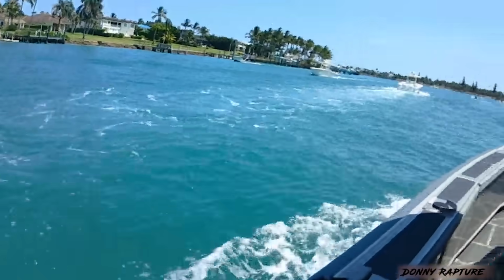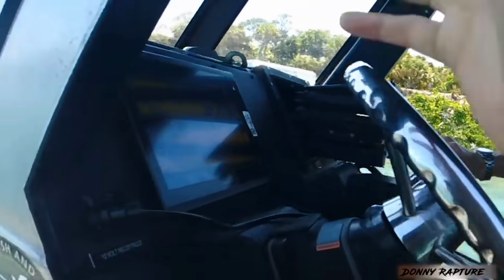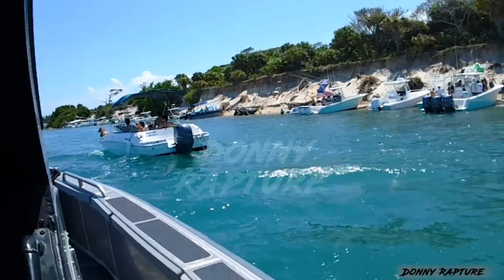Florida Fish and Wildlife officers were on vessel patrol near the Intracoastal Waterway when they observed a vessel traveling south from Cato's bridge. So they pulled it over to conduct a safety inspection.